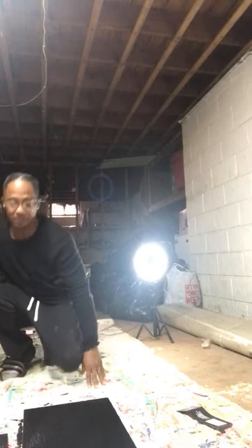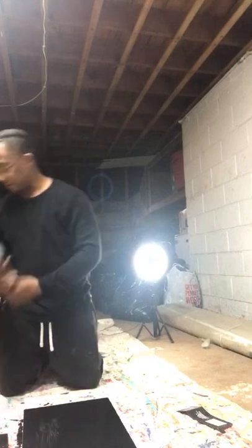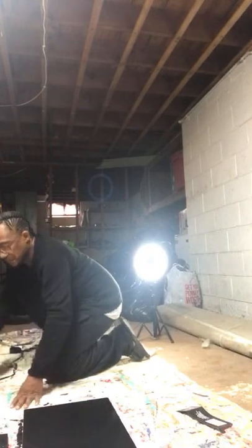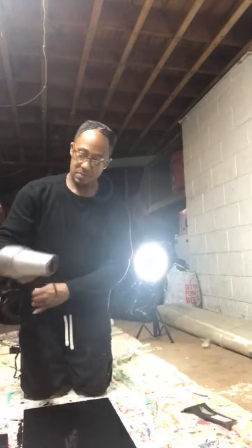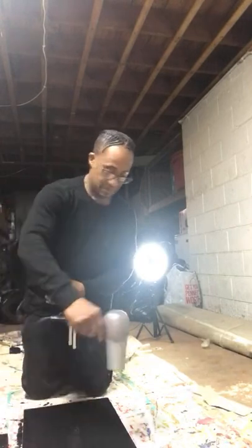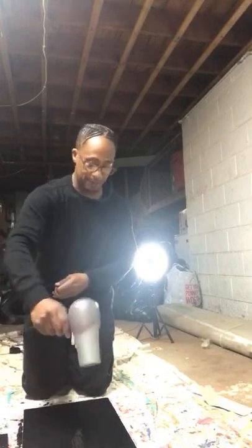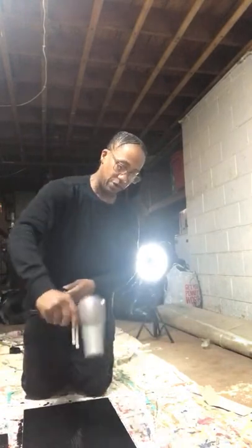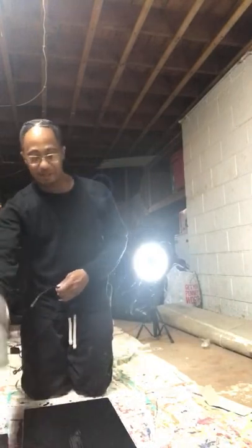All right, so I'm gonna take a hair dryer and dry this a little bit, if we can get it to work. We're also going to use this hair dryer to spread the paint out once I put some paint on top of it. We want to dry this a little bit so we can put another coat of black on it. This is going to be a quick painting.